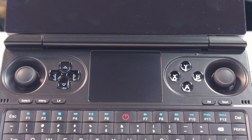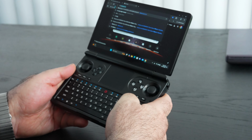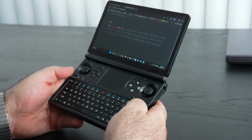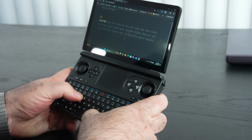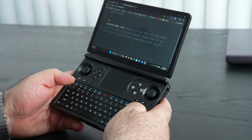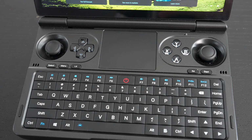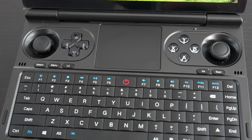And of course, you get the membrane-style keyboard. And I found that thumbing out emails and passwords is fine. I wouldn't be typing the next great novel on it. No touch typing here as far as the keyboard is concerned, but this is a handheld after all. So if you want to do an extended email or write a long document, I would attach an external keyboard, like a Bluetooth keyboard or via USB-C or whatever, and you will be able to connect it here and get your work done. So a lot of versatility using this as a mini PC or as a mini handheld for gaming and stuff like that.